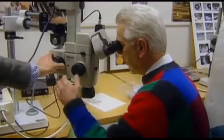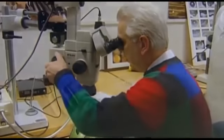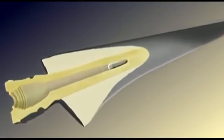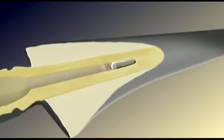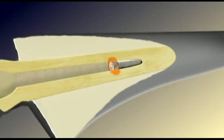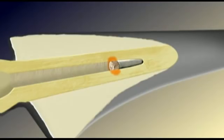Deep inside the hollow propeller, investigators find what they're looking for. In the hollow interior, or taper bore, weights are inserted to balance the prop. They're kept in place by a cork. This simple cork was the trigger in a deadly chain of events.